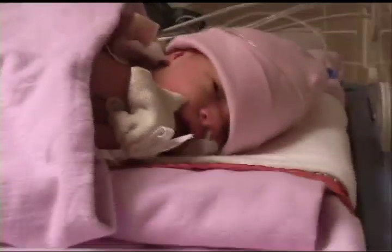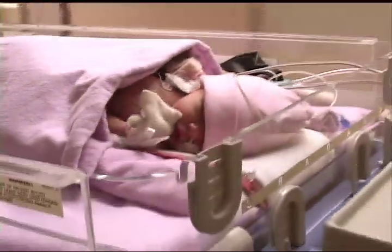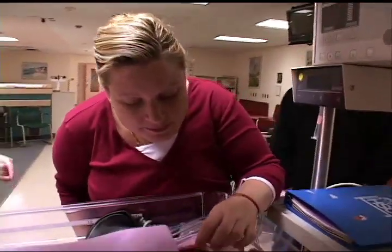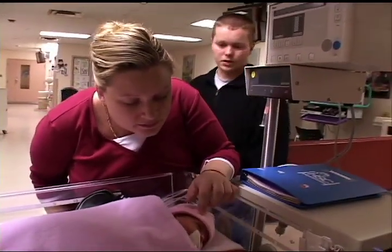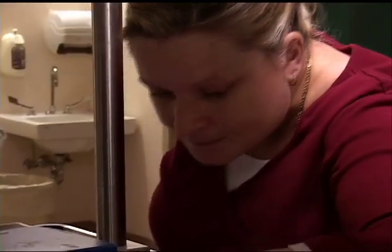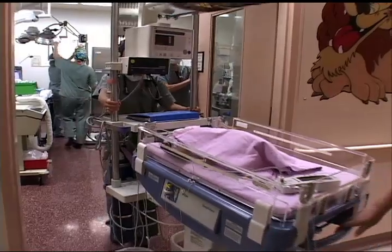Isabella is on her way to the operating room, where surgeons will attempt to fit her protruding organs inside her body and close the hole in her abdominal wall. Big day. She's still big. Good luck. We'll take good care of her. Thank you very much.